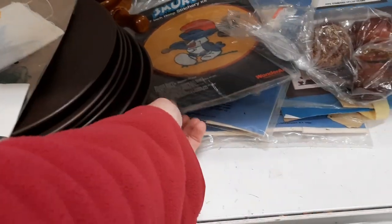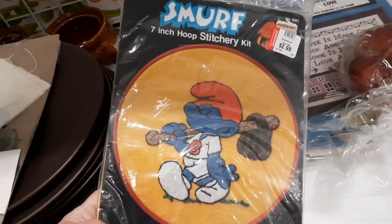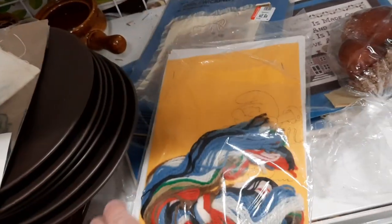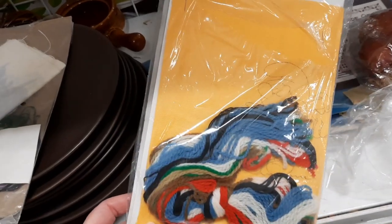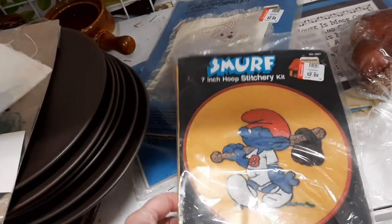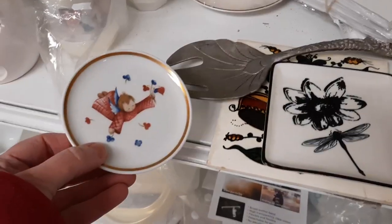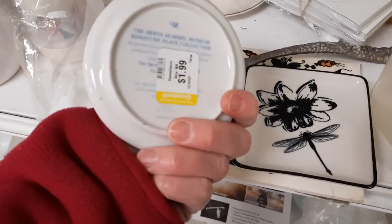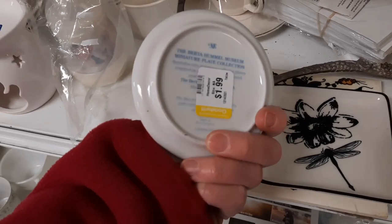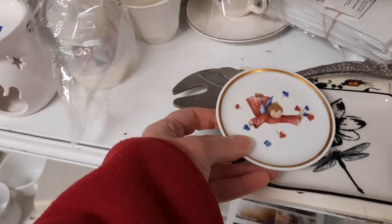But I left those there, and then, well, I was like, what? I'd never seen a Smurf stitchery kit before, and I love the Smurfs. So I decided to take that, even though the red hoop is missing. That's an easy fix for whoever wants it, but the kit is complete, and I thought this was a sweet little trinket dish. They were miniature collectible plates.